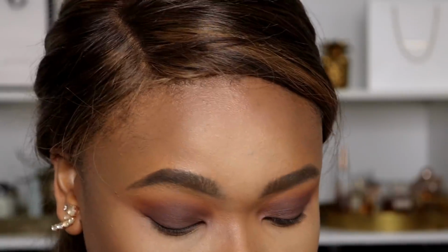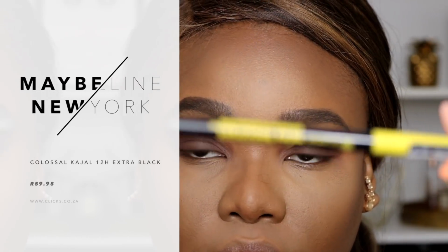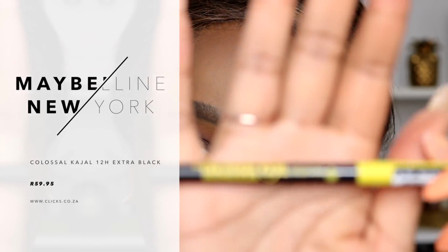We're gonna move on to our lower lash, lower eye. Today I'm gonna go with the black liner. This one is from Maybelline, and it's the Maybelline Colossal Kajal pencil. And how is my battery flashing? How?